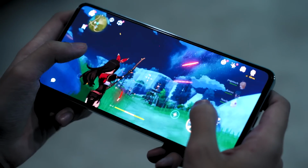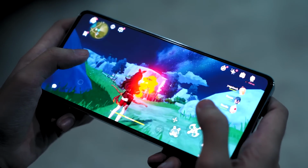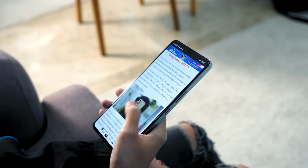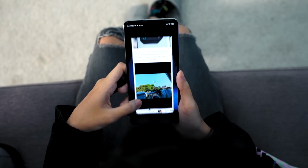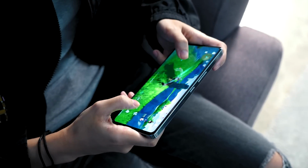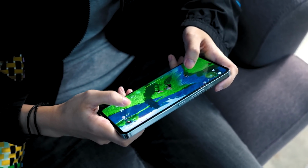Based on our use, the Note 30 VIP runs smoothly whether you're playing games or just going through the menu and doing everyday tasks like browsing social media and the like. Together with a 120Hz refresh rate, it's very nice to use and enjoyable at the same time. When gaming, we didn't experience any lag or slowing down when going through the menu, or when playing games like Genshin Impact, Mobile Legends, and Honkai Star Rail.